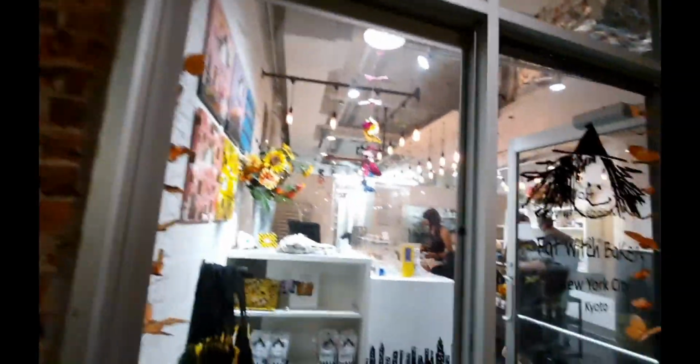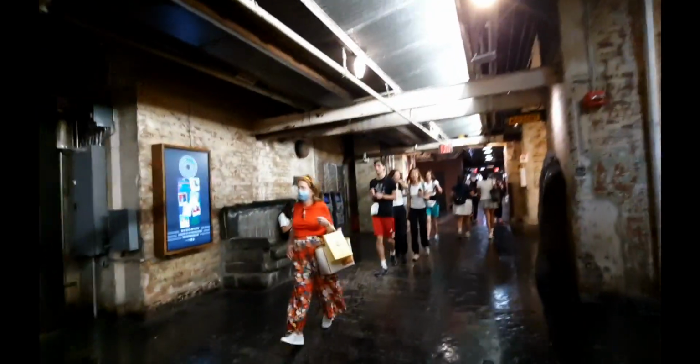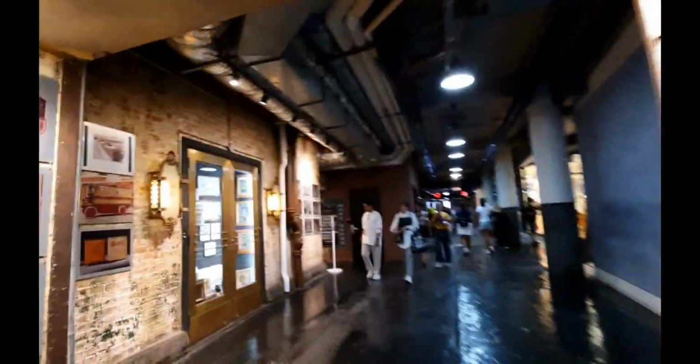So inside here is a lot more to offer than how it looks from the outside. There's nothing much except a red brick building. I just see a lot of security guards everywhere. Look at these seats, made of stone. Slightly quieter here.